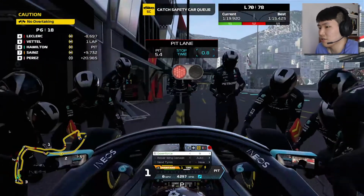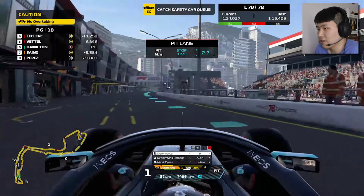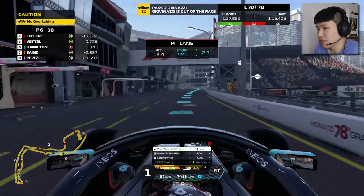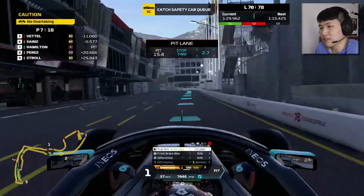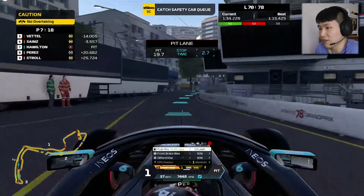Changing our tires to softs. Beautiful. 2.7 is alright. We're out of here. Catch the safety car queue. Fresh tires. This is what we needed. Let's go on lane. We lose a spot to Sainz, but I think we should be ahead of Perez, who's still making his turn around Raskas.